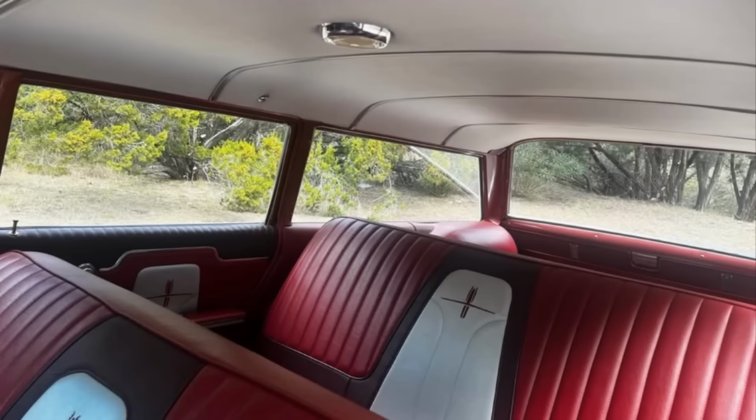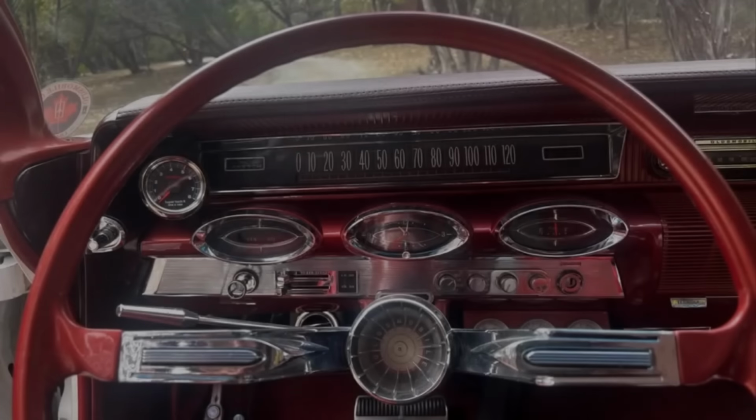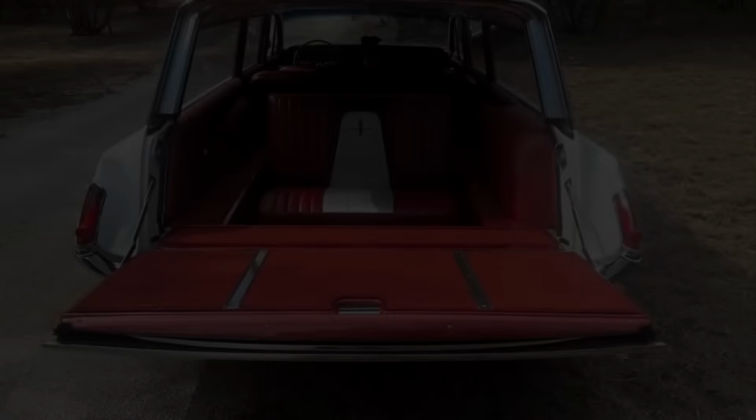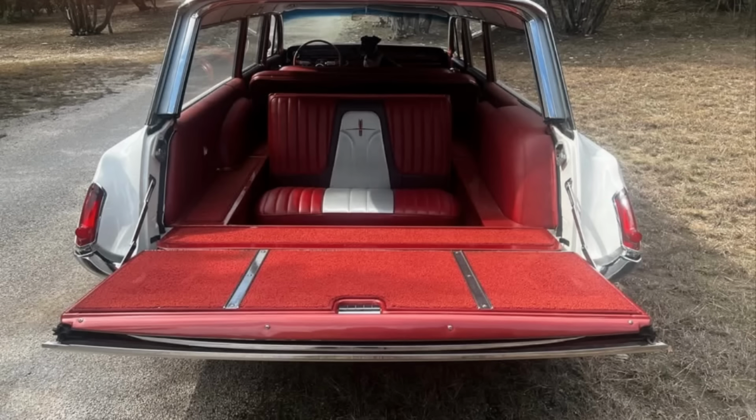Inside, although specific interior details are not listed, the car's overall level of restoration suggests that the cabin is finished to a similarly high standard. The 3-seat layout remains intact, honoring the original design while likely benefiting from refreshed upholstery and modern conveniences.